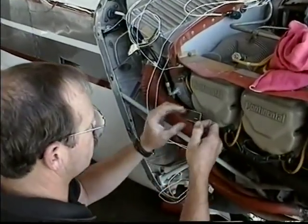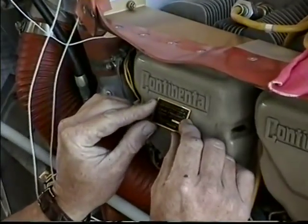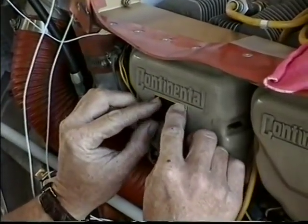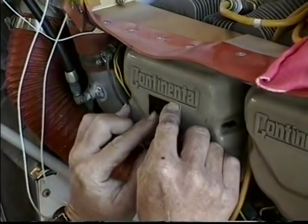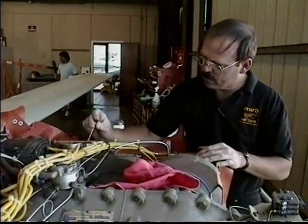From start to finish, installation of the GAMI ejectors, data plates, and paperwork should take no more than an hour or so. Of course, the proof in any modification like this is how the airplane flies. One sure way to check any engine out there flying to see how well balanced the fuel-air ratios are is to try and run the engine on the lean side of peak.